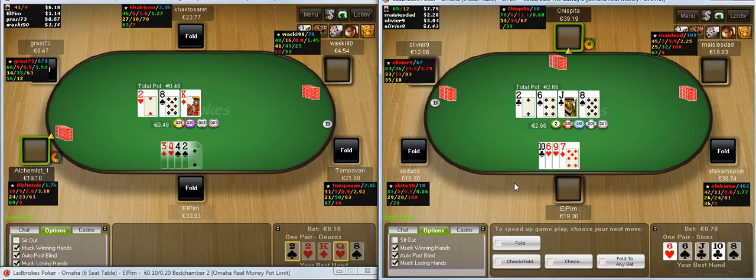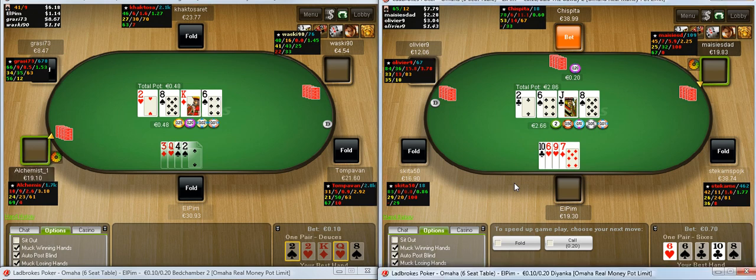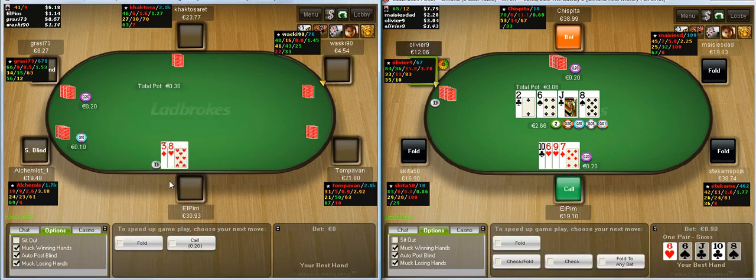Which, having spent a month or two grinding on iPoker, is a welcome relief, because whilst the games there were good with good table selection, they did have a tendency to be on the slightly tighter side.